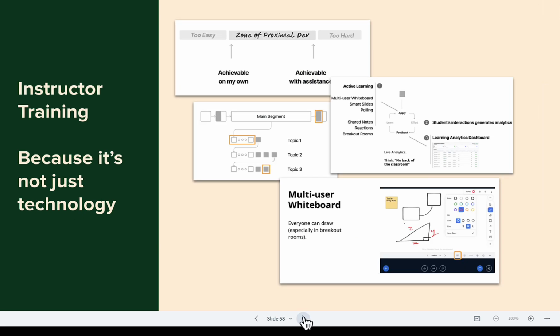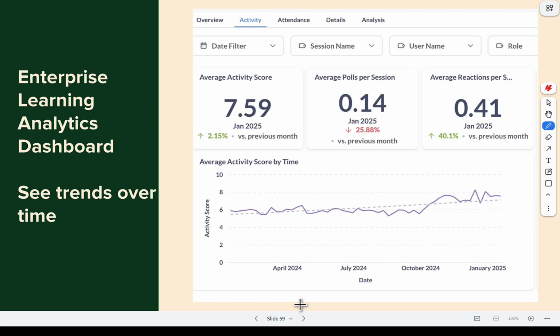And when you upgrade, you also get training as well, because the answer is not just technology. It's really leaning in to how to teach virtual classes effectively with a combination of pedagogy and a platform that understands what you're trying to do. And as an add-on, we can also provide what we call the Enterprise Learning Analytics Dashboard, so you can see data from all of your sessions and look for trends. Again, none of this exists with video conferencing systems, but with a platform that understands what the goal is, you can use this data to make data-driven decisions to continually improve the virtual classes.